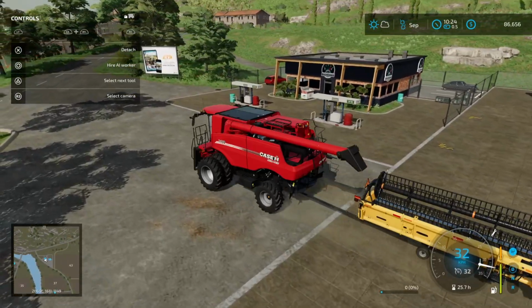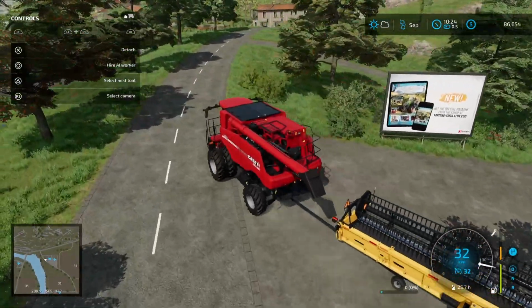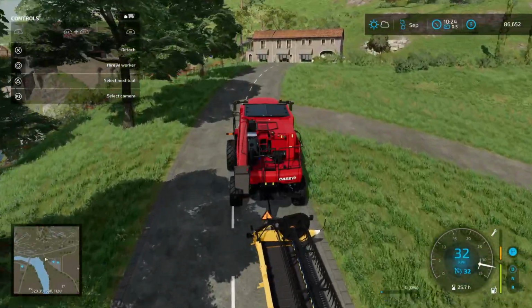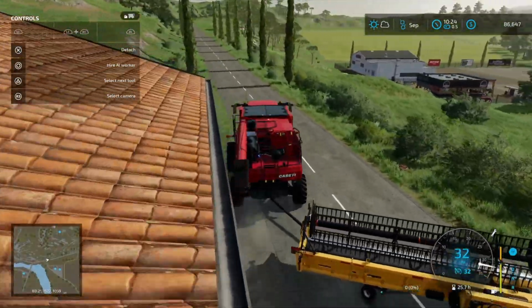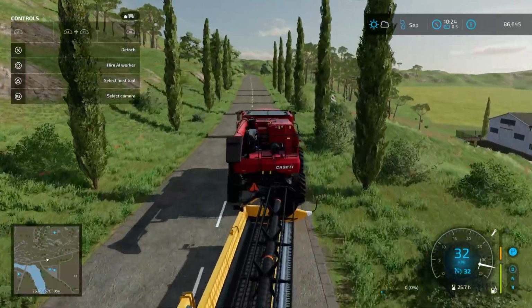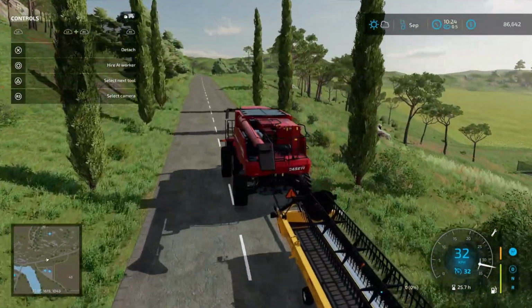You know what? It just occurred to me, seeing as now I've got a combine of my own, I can actually utilise this on the contract, so I can have 2 combines going at once. I mean, that was probably obvious to you guys at home watching, but not obvious to me straight away. So that's a bit silly. So I'm just going to drive this guy up there, and we will join the fun on this sorghum harvest. So see you shortly.